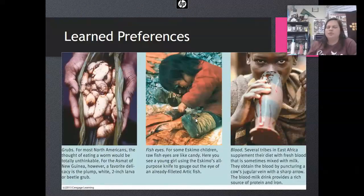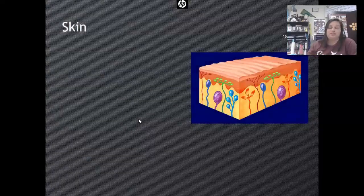What about some of the weird things people like to eat, like grub or bugs, or fish eyes? That's what this little kid is trying to do, is poke out some fish eyes. Or this one where they're drinking fresh blood from a cow. Like, why do some people think that tastes good and others don't? And it's really just a learned preference, and it's cultural, that if you were exposed to those things early on, you'll eat them and maybe you'll like them. So really nothing unique about their specific taste buds. It's just a learned preference.